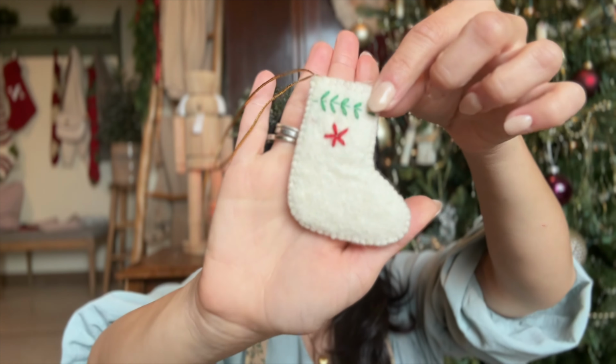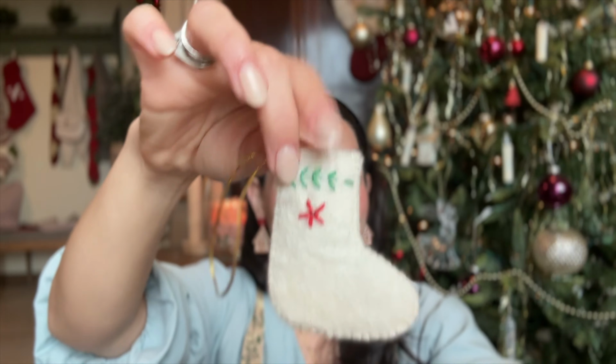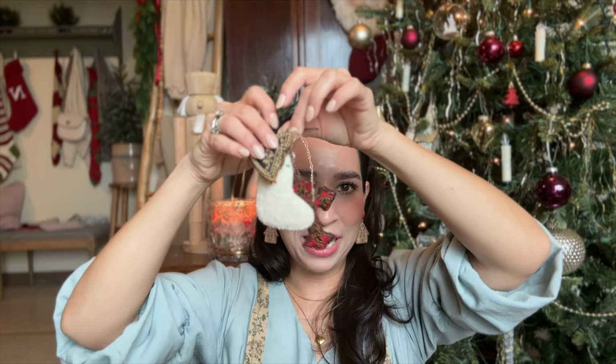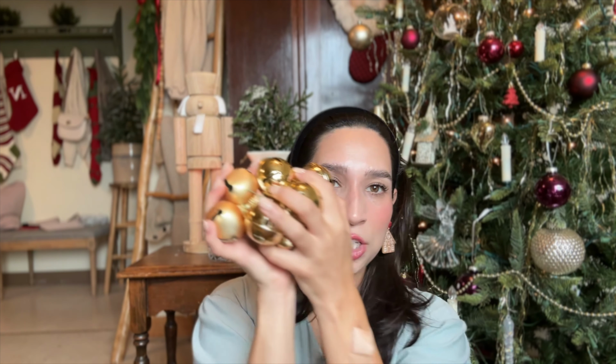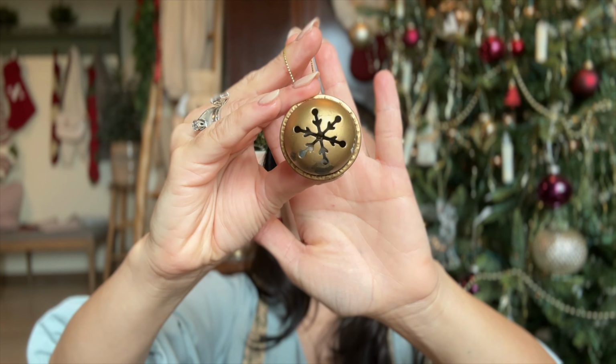And then I found a little sock, or what is it? Stocking. So cute. I found all these three. Then I found a bunch of bells. I found this type of bell and this type of bell. And then I found an ornament bell like this one.